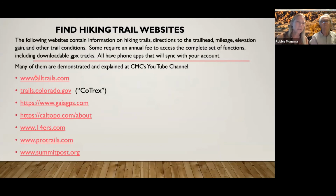And a lot of people use AllTrails. If you pay some money, then you can do other things with it. AllTrails will let you download public tracks that other people have done. If you just don't have a sense of where this trail is going to go, you can do that. This is a fairly new one the last few years. It's kind of in full production now.